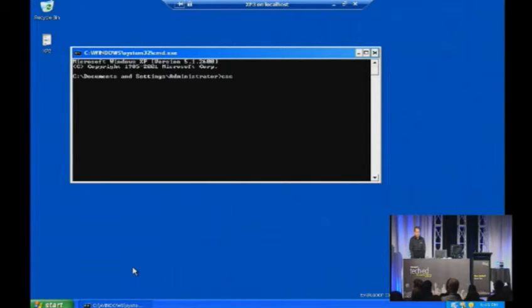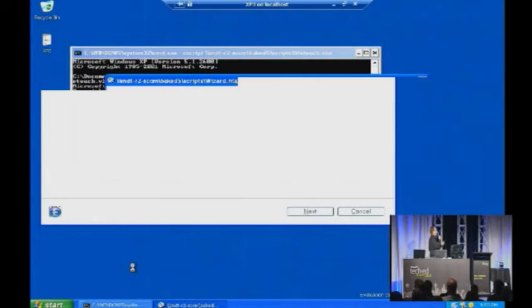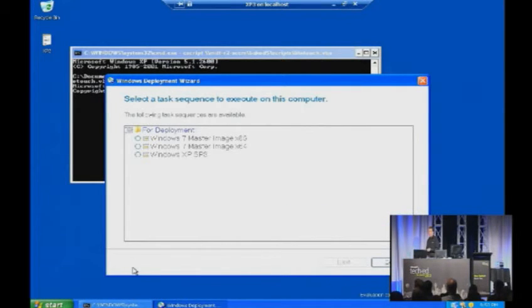Start a command prompt and just run cscript. So that's the script that kicks off the process. It will go through and do some gathering from WMI and other sources to figure out what's the current state of the machine, what make and model does it have, what processor capabilities does it have. And then based on what it finds, it'll then run the wizard and ask you the same types of questions that we were seeing in a bare metal deployment.